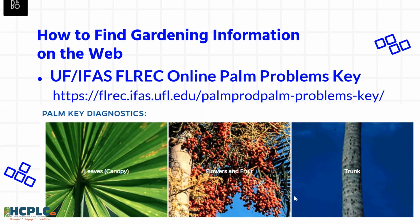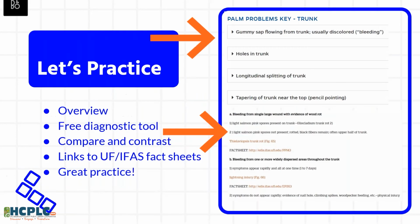So the way that this free online key is developed is you can click on the problems if they appear in the leaves, or if it's the flowers and fruit, or if it's the trunk. And from there, you'll be able to go through the key and get some suggestions on what might be the problem. So here is an example of what this free diagnostic tool looks like.